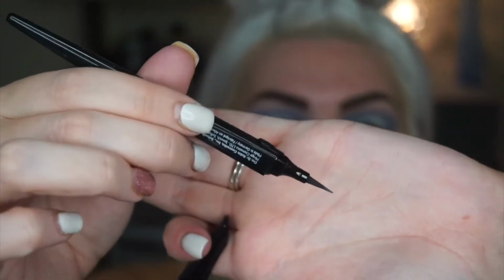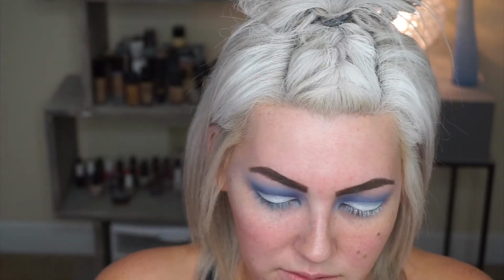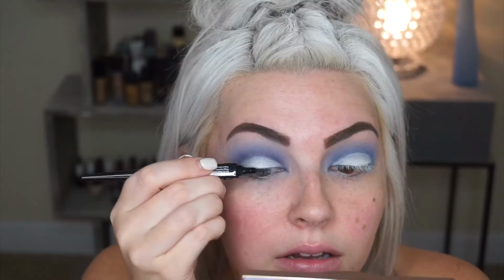Now I'm going to move on to eyeliner, and this is the Kokie Professional Line and Style Longwear Liquid Eyeliner. This is a felt tip. It's pretty long. Okay, nothing's coming out. Maybe I should do it on my hand first. It looks pretty nice on my hand. It's not as black as I would like.